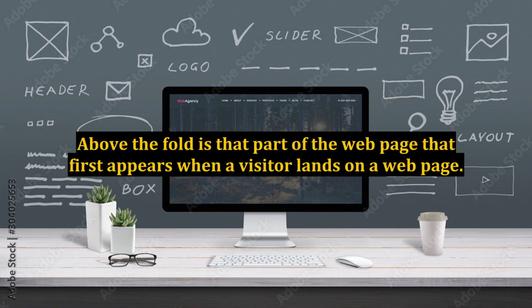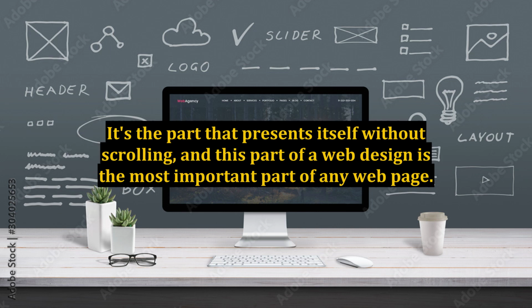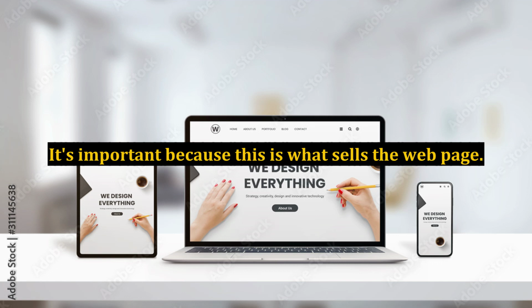Above the fold is that part of the web page that first appears when a visitor lands on a web page. It's the part that presents itself without scrolling, and this part of a web design is the most important part of any web page. It's important because this is what sells the web page.